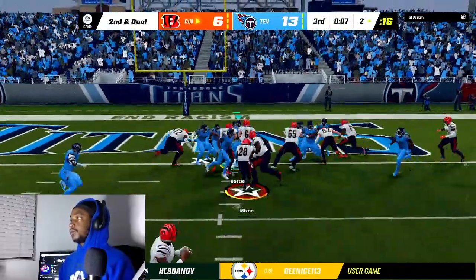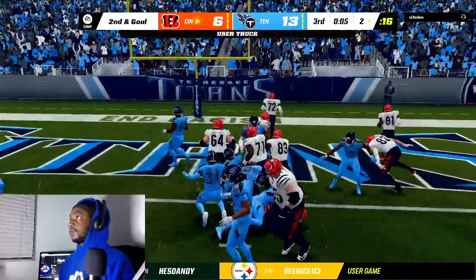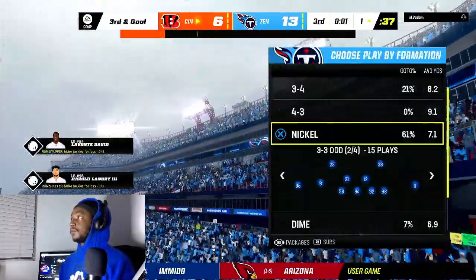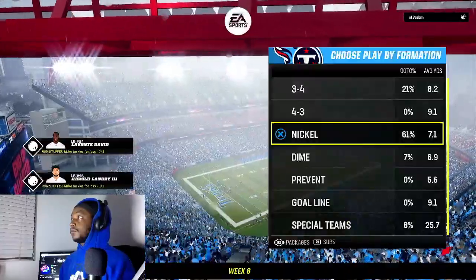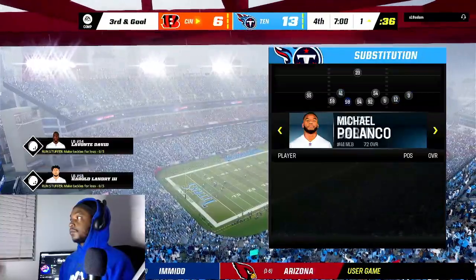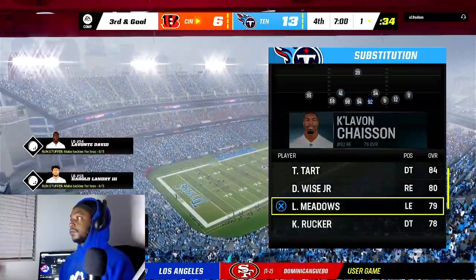Here's a run with Mixon. And he pushes forward, but comes up short of the goal line as he'll get a yard down to about the 1. So they'll get a little extra time to come up with his 3rd down play as we've played 3 quarters. You are watching the NFL on EA Sports.